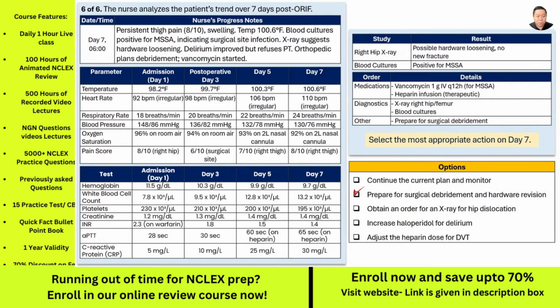And here's why this is such a high stakes moment. Because when this client has a deep infection involving hardware, it will not resolve with antibiotics alone. It will not. Bacteria like Staphylococcus aureus can form biofilms on the metal implants. So these are very notorious. They're hard to treat with medication alone. That is why surgical debridement and often hardware revision is very critical here.